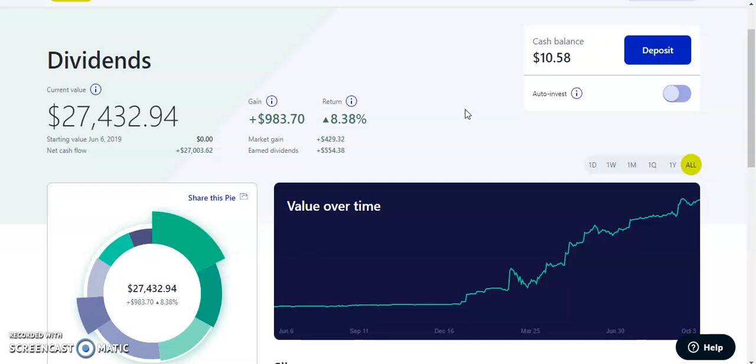Now, there are three things when you're looking at the snowball effect. The number one thing is the amount of money that you're going to be investing in the beginning. The number two thing is the growth rate of your investment, how fast it's going to be growing. And the third thing is the amount of time that you allow for the investment to grow. The longer time you have, the better it's going to grow.